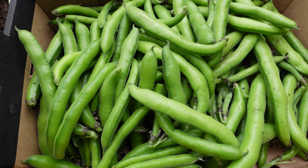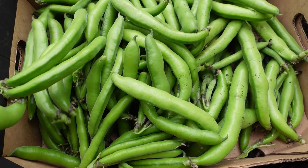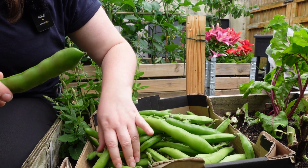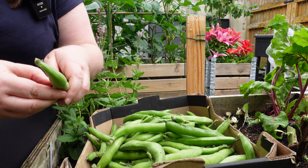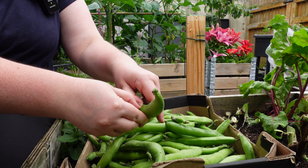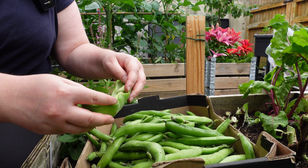Look how many broad beans I got. Unbelievable. I wonder, will I open one and show you what's inside? I'll go for this one. That's a funny shaped one. There you have it.